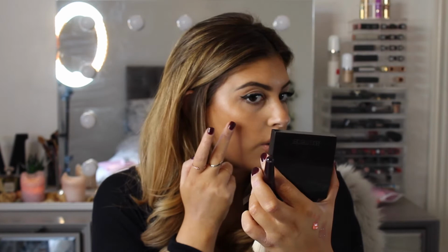It's a lot nicer than I thought it'd be. It's not as orange. Okay, so as you can see, it's a lot more of a bright pink than I thought it would be. I thought it would be more orange. So let me just get a mirror, and then I can put these bad boys on. I might use a brush just because I think it will be a little bit easier.